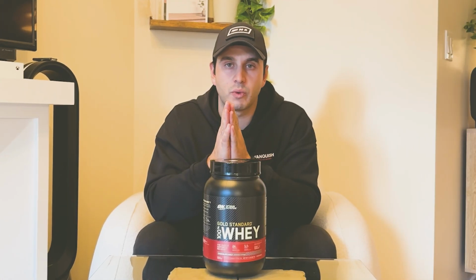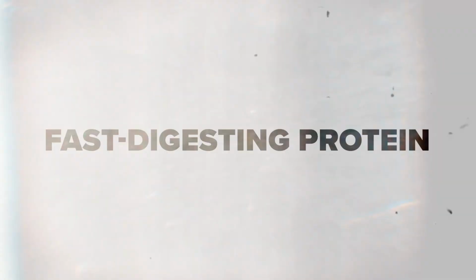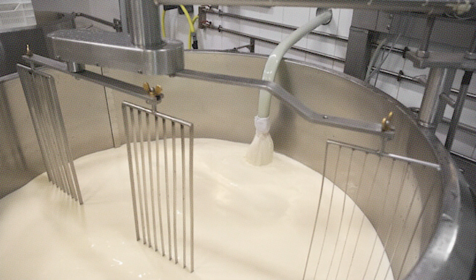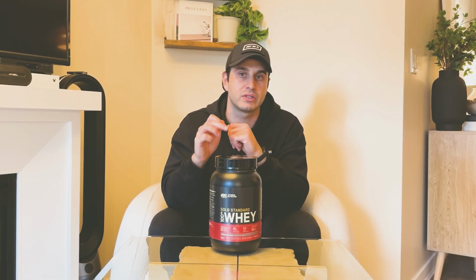ON Gold Standard Whey uses a blend of whey isolate, concentrate, and peptides. Whey isolate is a fast digesting protein, and whey concentrate is a slightly slower digesting protein that goes through slightly less filtration. As a result, it still has some of the remaining carbs and fats that occur naturally in milk. This is the main source of the small carbs and fats found in ON Gold Standard Whey formula.